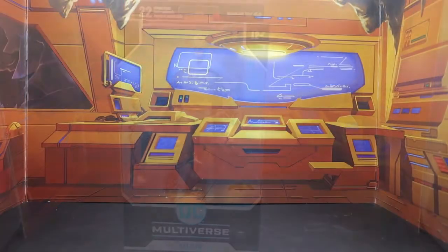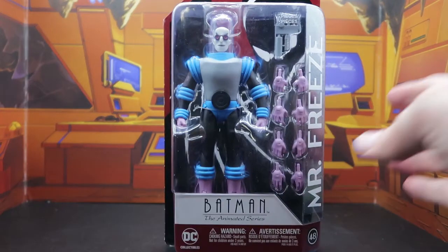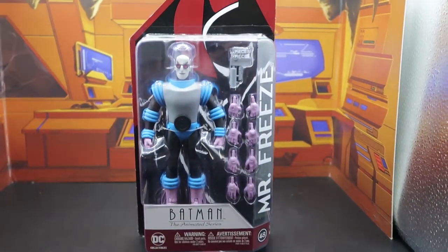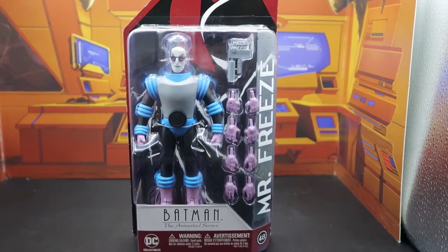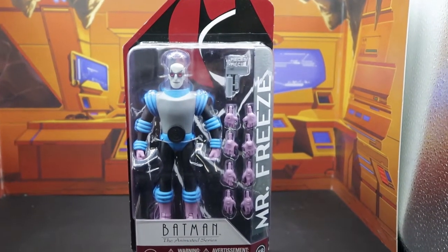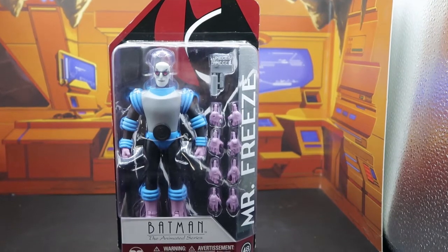Moving on. So I guess we are going with a kind of Batman theme this time, but also adding to our list of stuff to put in the museum is Batman the Animated Series Mr. Freeze. And I've waited a long time to get this particular Mr. Freeze, and this is from the original Batman the Animated Series, not the Gotham Knights one, where they kind of made him into like a head spider kind of thing. But yeah, this is awesome.